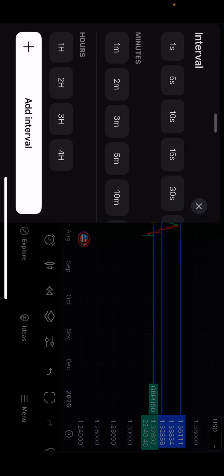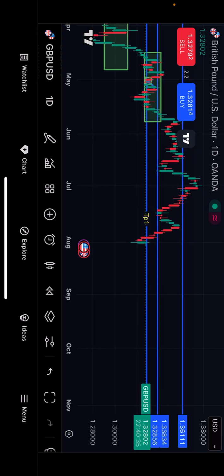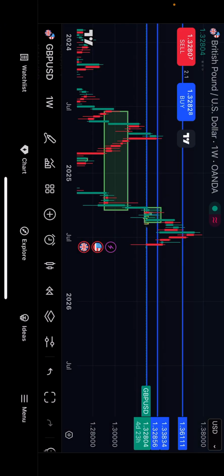USD JPY, y'all following along, it did have that very great sale. Honestly, USD JPY sold really nicely. Like if you caught this, that was an amazing push for the whole week. So let's see what we looking at for this week.